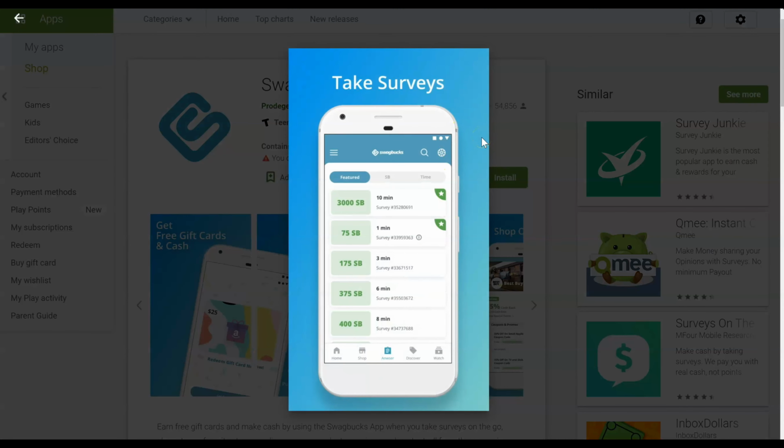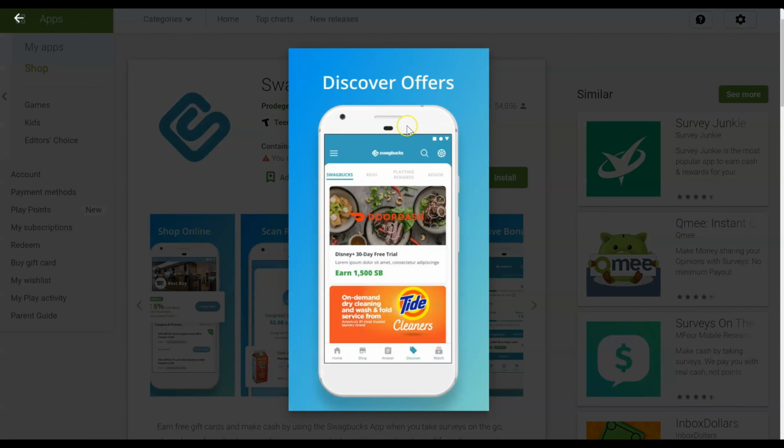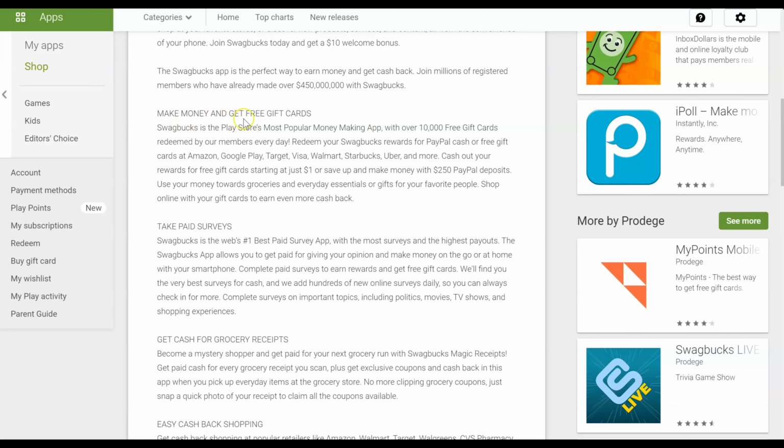They have surveys you can take, as you can see here. You can shop online and get 5% cash back. You can scan receipts and get $2 cash back. You can discover offers and you can receive bonuses, as you can see here. Now let's just scroll down here and read a little bit more. So, make money and get paid free gift cards. Swagbucks is the Play Store's most popular money-making app with over 10,000 free gift cards redeemed by our members every day. Redeem your Swagbucks rewards for PayPal cash or free gift cards at Amazon, Google Play, Target, Visa, Walmart, Starbucks, Uber, and more. And check this out, guys.